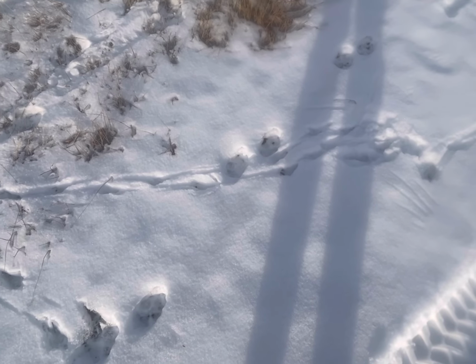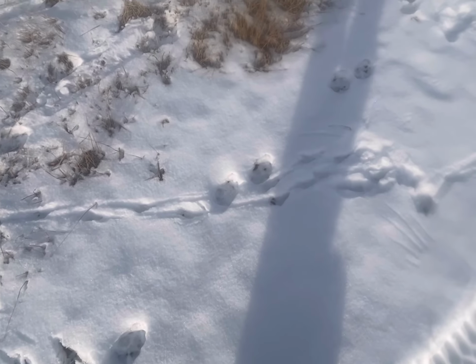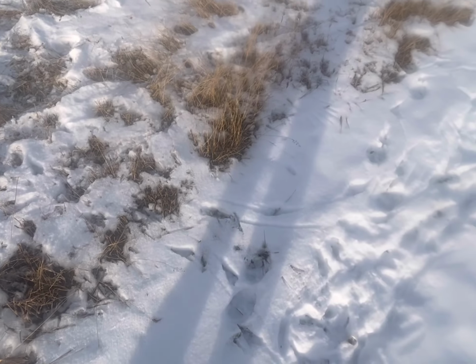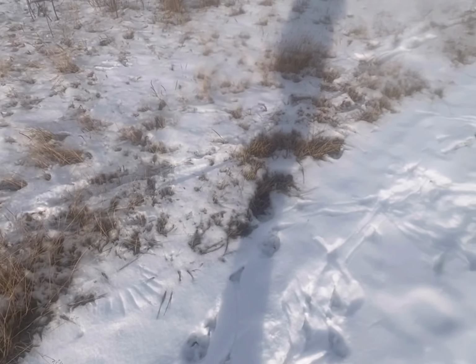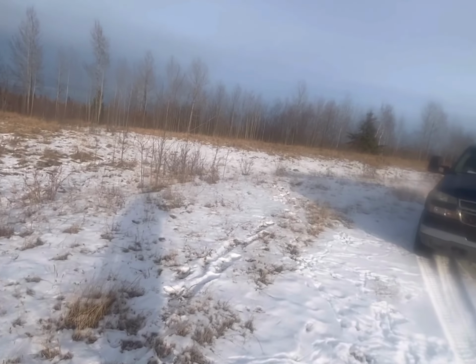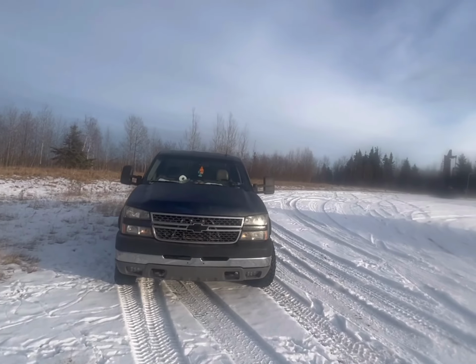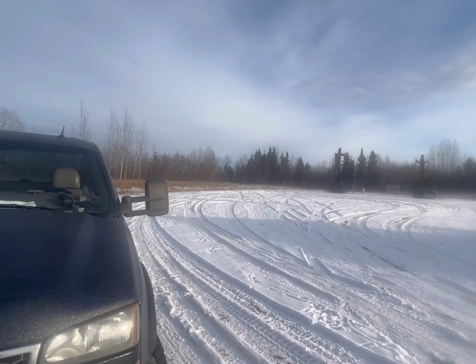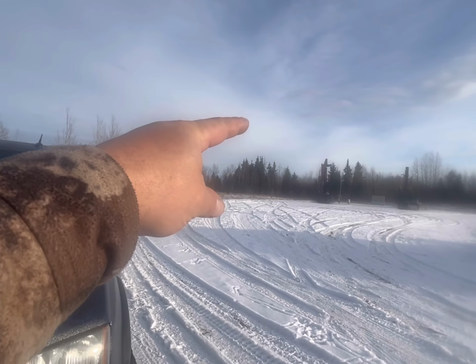Yeah, his stride there is probably a meter. So the bait is back that way.